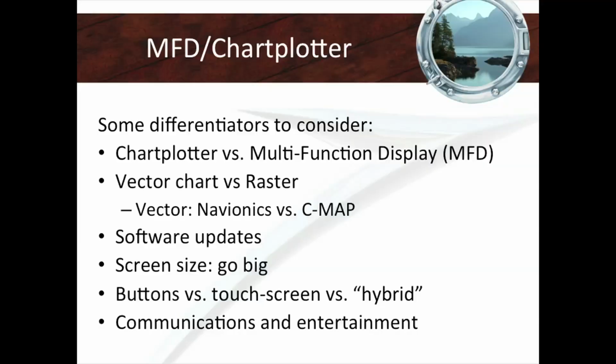Another choice you're going to have to make is, do you want the familiarity of a raster chart, which is basically an image of a paper chart? Literally, it's a photograph of a paper chart, so that's raster. A vector chart is, in some ways, more cartoonish because it actually got digitized, right? So all that chart information got digitized, and you can start adding layers, removing layers.